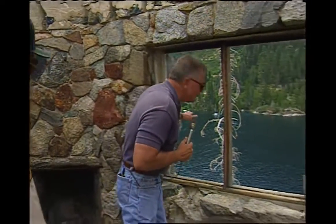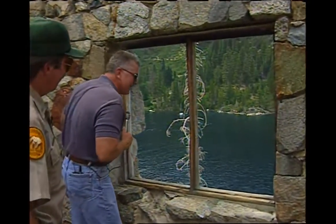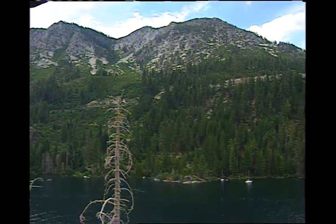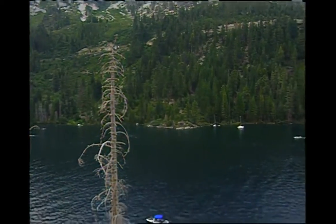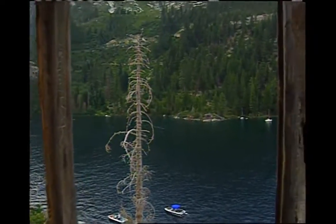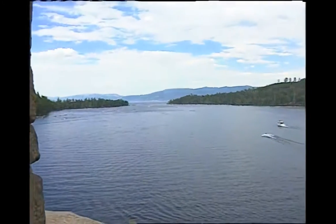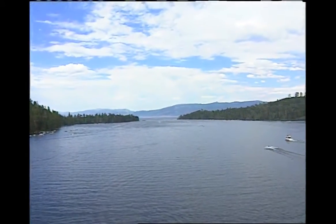And look at these views out here. It's wonderful. The views she had out her window are just spectacular. And if you look out this window facing east, you can look out towards the entrance to the bay. Oh, that's beautiful. So look how small that entrance is to come into Emerald Bay.